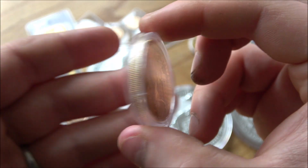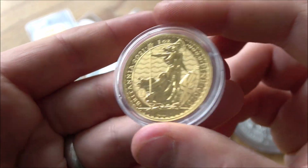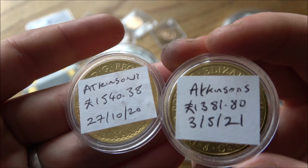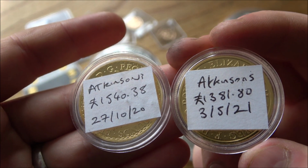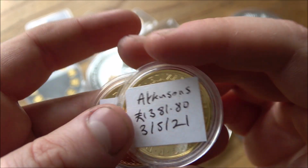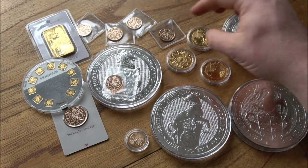You are here for this as a long-term investment, and for me, that's how I look at it. I don't worry about the fact that I've paid £1,540 for this particular 1 ounce gold coin, whereas this one over here, £1,381. It's not a problem for me. And you just have to look at it in the bigger picture, I think, is what I'm trying to say here, and that really does make a difference for people.